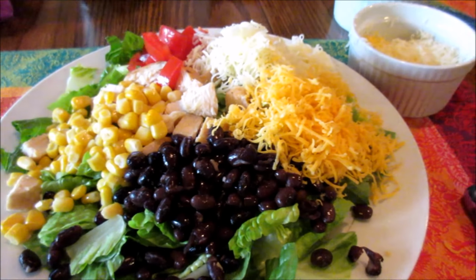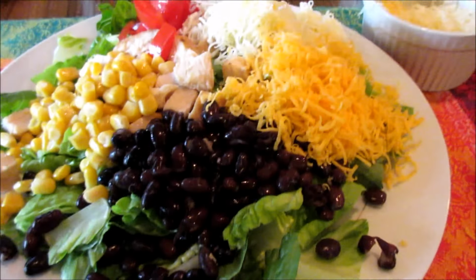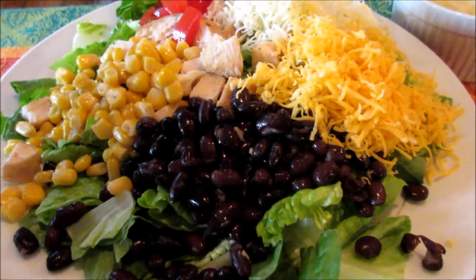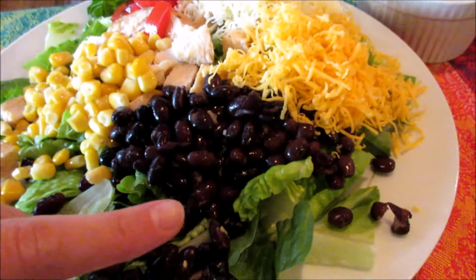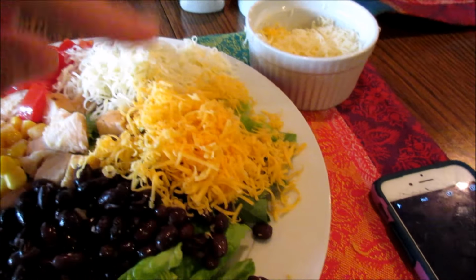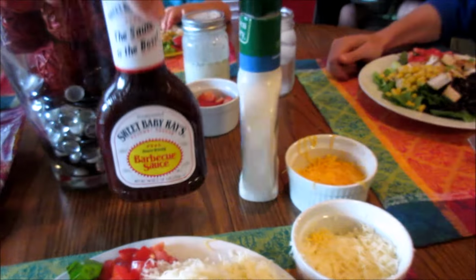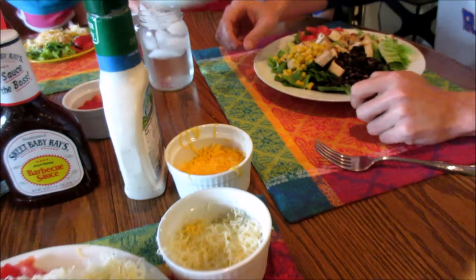For dinner on Monday, we are having barbecue chicken salad. So we just have romaine lettuce. We did some chicken, just seasoned with salt, cooked on the stove. And then we got black beans, corn, tomatoes, Monterey Jack cheese, and cheddar cheese. And then we're gonna put some barbecue sauce on it. And I got some homemade ranch here.